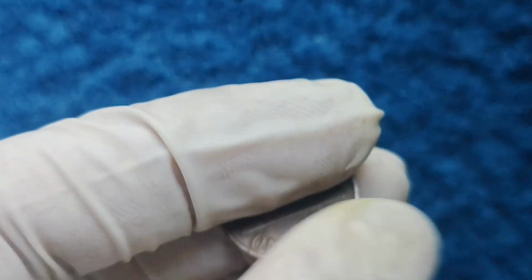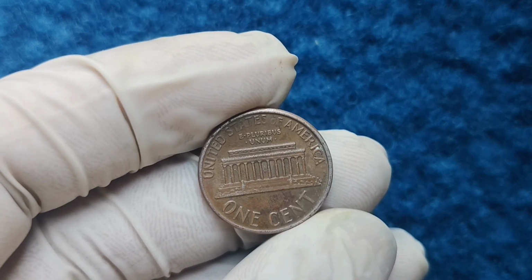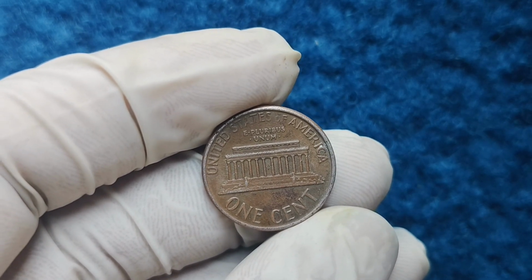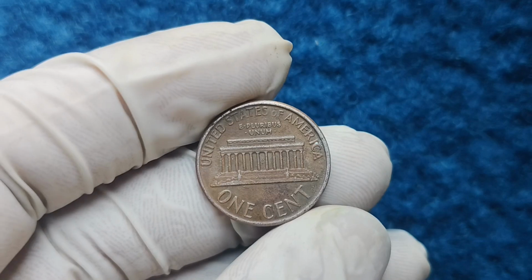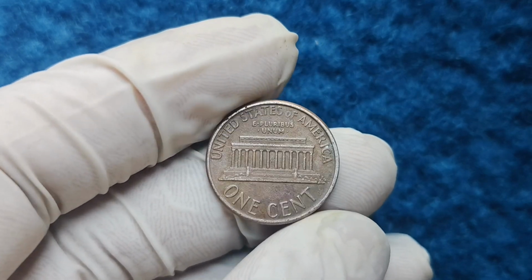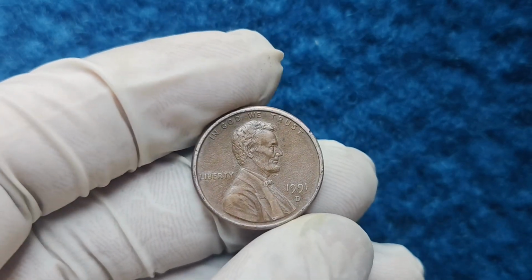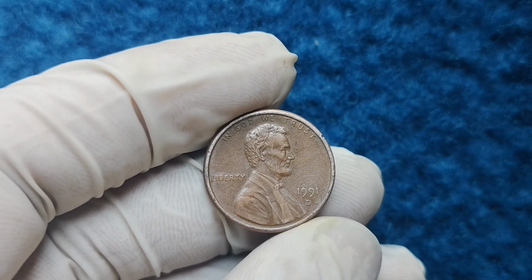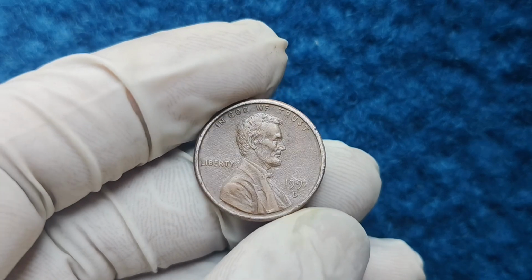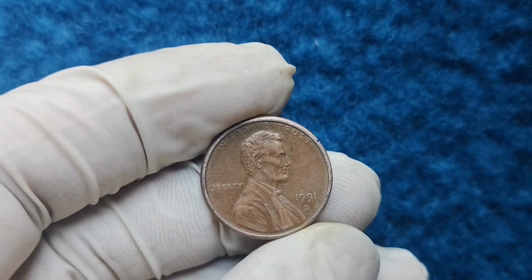But hold on. What if I told you that one of these little copper coins could be worth a life-changing $1.60 million? Yep, we're talking about the 1991 Lincoln Penny, a coin so rare and valuable that it could pay off your house, buy you a brand new car, or even fund the dream vacation to the Bahamas. So before you toss that penny aside, let's break down why this little guy is worth a fortune and how you can spot one in your pocket change. Stick around, because by the end of this video, you'll never look at pennies the same way again.